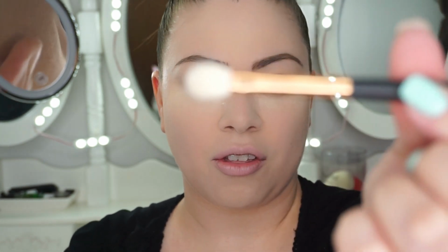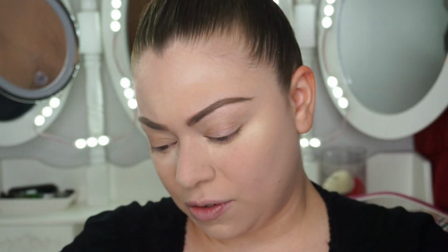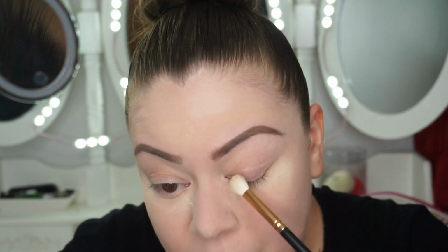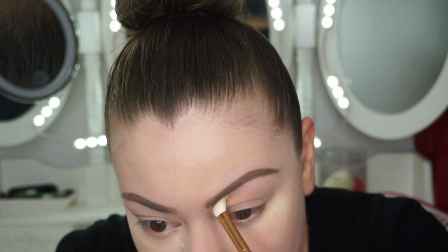So I'm going to take this Morphe brush here, nice and clean. This is the Morphe R39, and they have two transition colors, one on each end. Okay, so I'm going to go into the first one. I don't know what I'm doing yet. I'm just gonna start going into it. A little bit of creasing from the concealer, but once you start blending, that goes away, obviously.